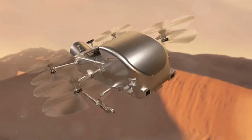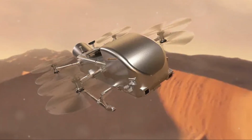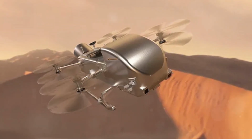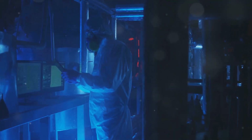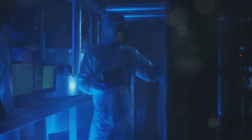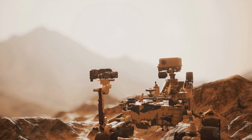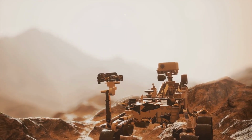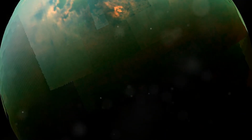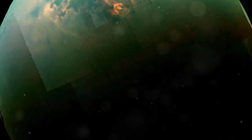Dragonfly will explore different locations on Titan, studying its geology and climate, and providing us with unprecedented data on this mysterious moon. It will also be analyzing the prebiotic chemistry that might exist there, potentially offering insights into how life could arise in such an environment. Just like how the Mars rovers have changed our understanding of the red planet, by revealing its past water activity and potential for life, Dragonfly could revolutionize our knowledge of this moon. Its findings might even help us understand more about our own planet and the potential for life elsewhere in the universe.